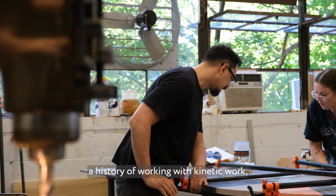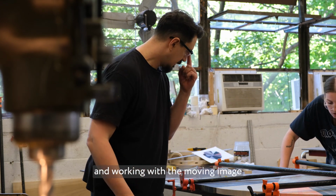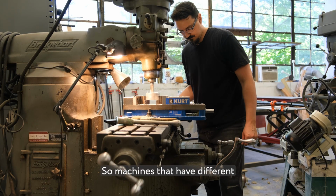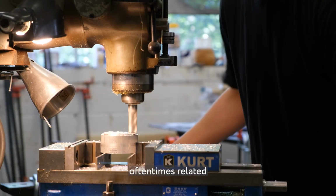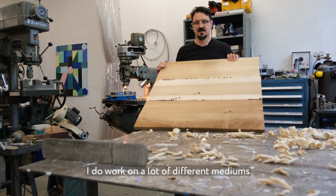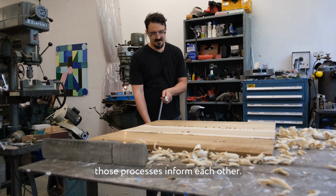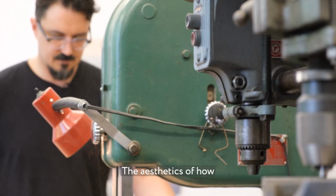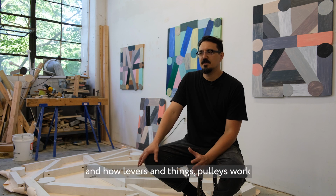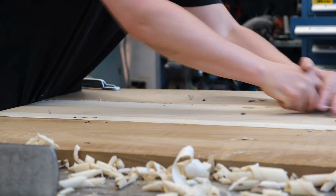I have a history of working with kinetic work, so animation and working with the moving image in physical form. So machines that have different elements of movement but that are oftentimes related to cinema and animation. I do work on a lot of different mediums simultaneously, and I think those processes inform each other. The aesthetics of how machinery tools and how levers and pulleys work is also carried through into the wooden pieces that I'm working on right now.